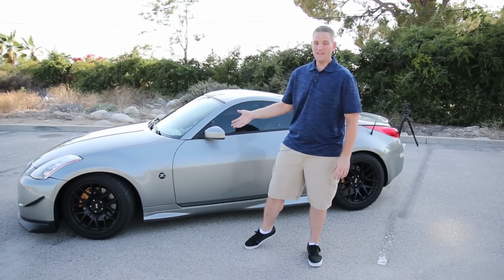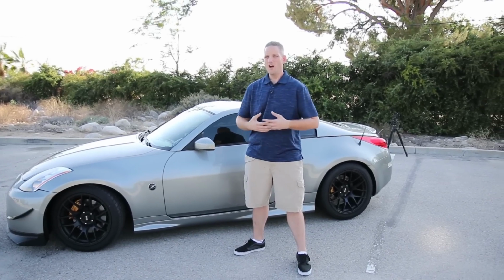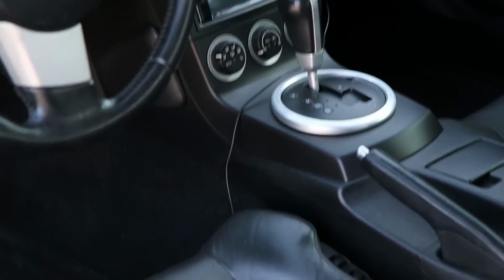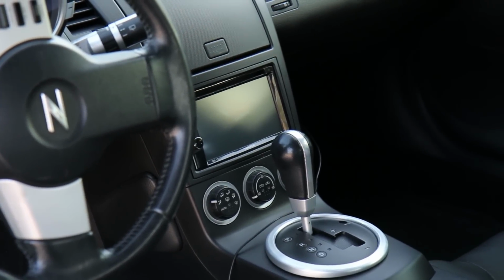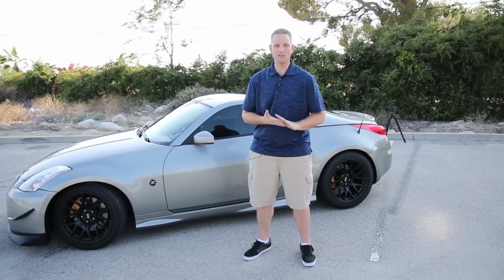Now, the automatic that's in this thing is actually more of a semi-automatic. It does have a completely auto mode, and then it has a semi-auto mode where you can actually shift up and shift down and override the transmission computer and tell it what to do. It's a little bit sluggish, it's not as crisp as I'd like it to be, but fortunately there are mods that we can do that will actually fix that problem in the future.